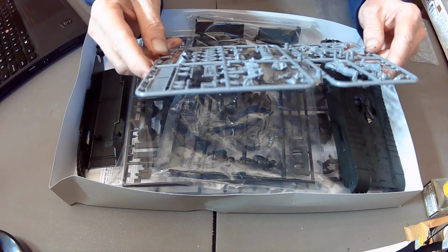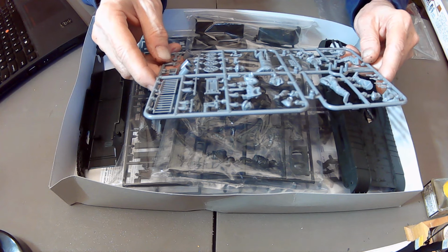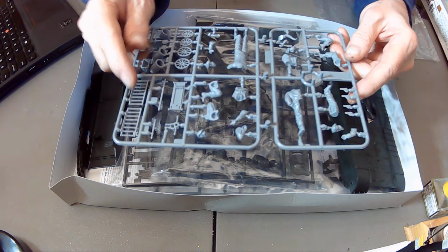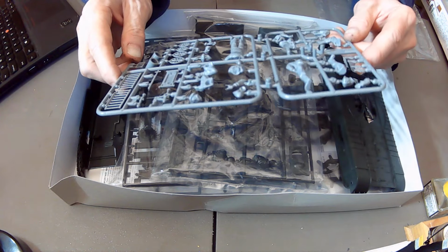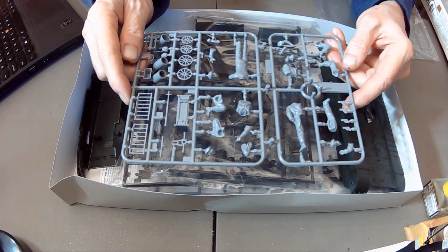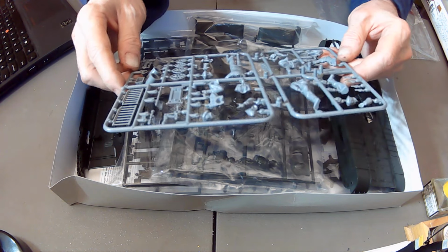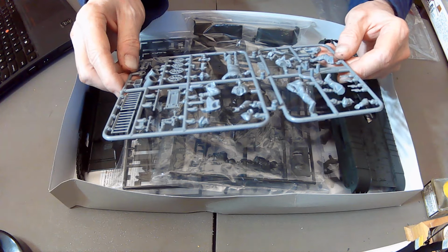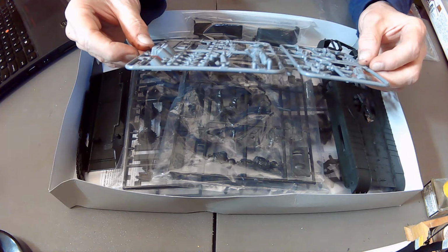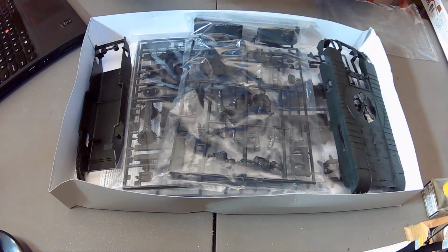And it looks like here we've got two crew members here. And these are the milk cans and the parts for the cart. As always with Tamiya, the detail on the figures is beautiful. Tiny little flash at the seams, as you'd expect. I don't know of a company that doesn't have that. Got some extra accessories, side arms here. The little basket. Yeah, very nice.